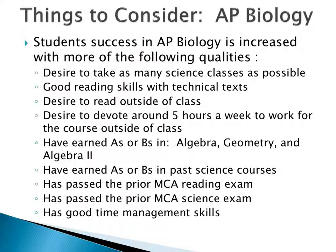Here is a general checklist that we've created to help you gauge if AP Biology is a good fit for you. You don't have to possess every single one of these qualities, but the more boxes that you can check from this list, the more likely you'll be successful and not stressed out by taking this particular course. So again, you would like to take as many science classes as possible. You have a strong desire to actually learn and advance in science topics. Good reading skills, because you will be doing a fair amount of reading, particularly in biology. So having strong reading skills and the desire to try and read scientific texts.